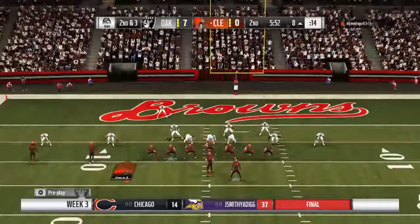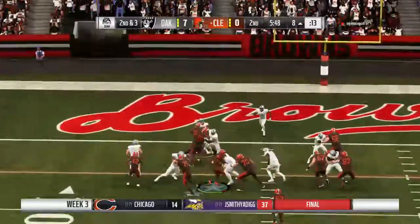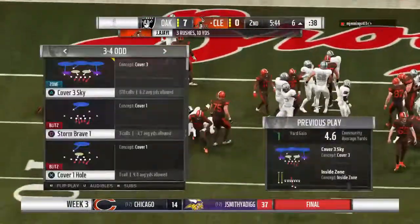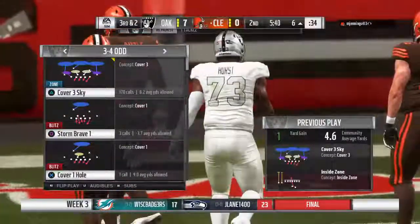2nd and 3. They'll run it now out of the gun. And he'll be stopped just outside the 5 at the 6. Give him a yard on the run there, and that's going to set up a 3rd down and 2.